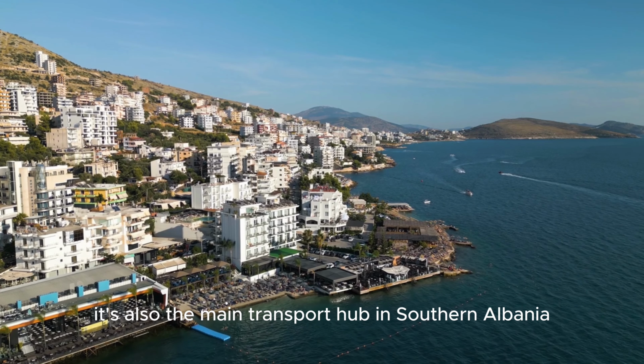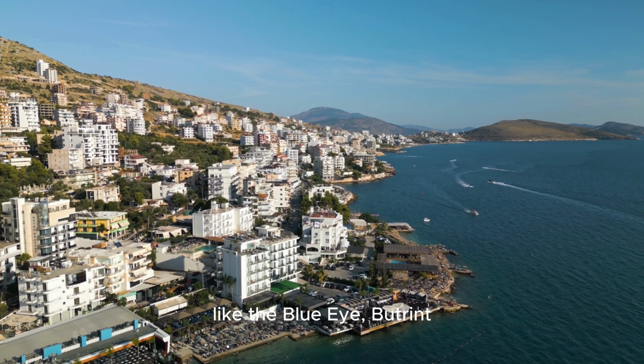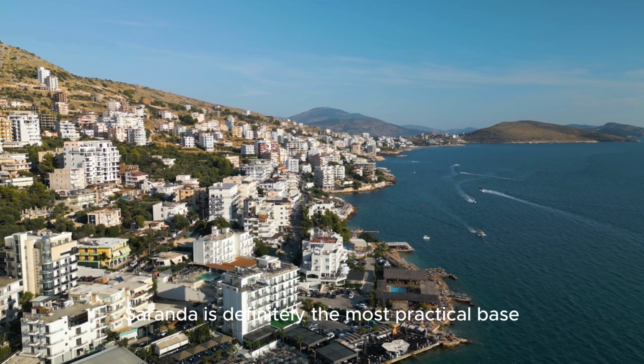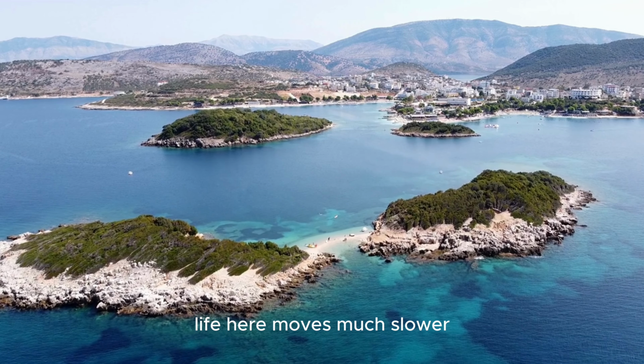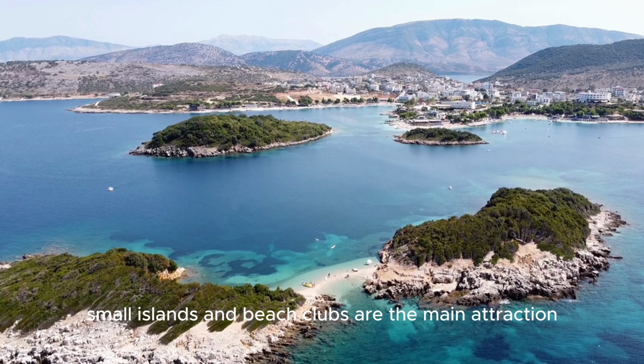It's also the main transport hub in southern Albania. If you're planning day trips to places like the Blue Eye, Butrint, Gjirokastër castle or Corfu, Saranda is definitely the most practical base. Ksamil, on the other hand, is all about the beaches. Life here moves much slower. The turquoise bays, small islands and beach clubs are the main attraction.